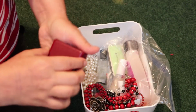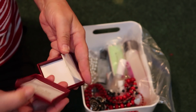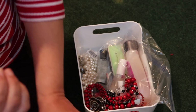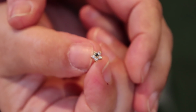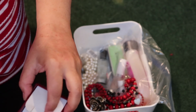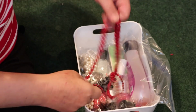Okay, there's a box here that has my very first pair of earrings. I don't know if I showed that to you or not. Did I show them to you before? Maybe I did, maybe I didn't. I can't remember. So this is the first pair of earrings I ever had. I don't know if it's in focus. Look at my nails, they're terrible, I know. It's a little diamond and sapphires. So that's gotta go in the jewelry box.